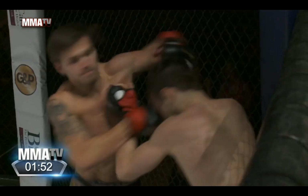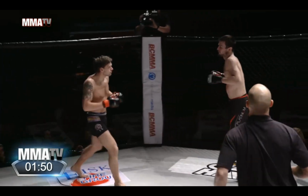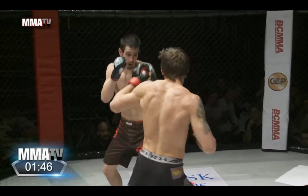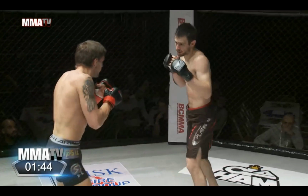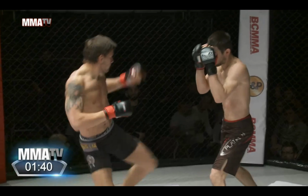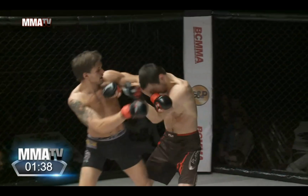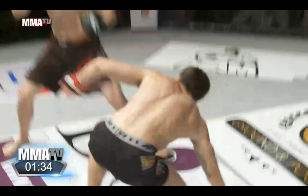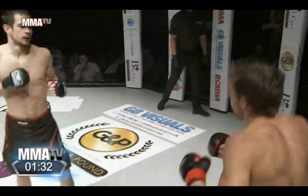He's got a lovely bit of control. Worked well out of that, and answered with a nice right hand on the break of the clinch as well. Using that jab nicely, trying to keep him at distance. Slipped in a right hand there. Oh, that hurt.